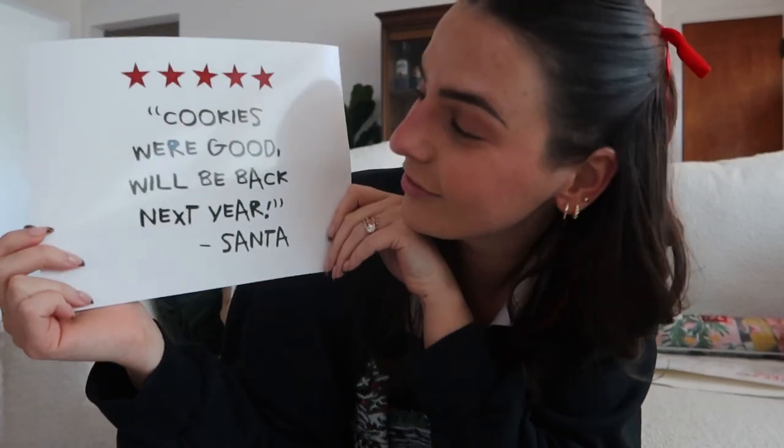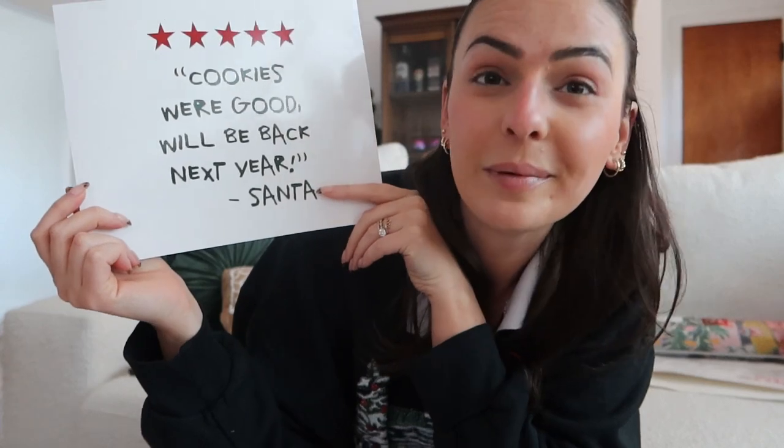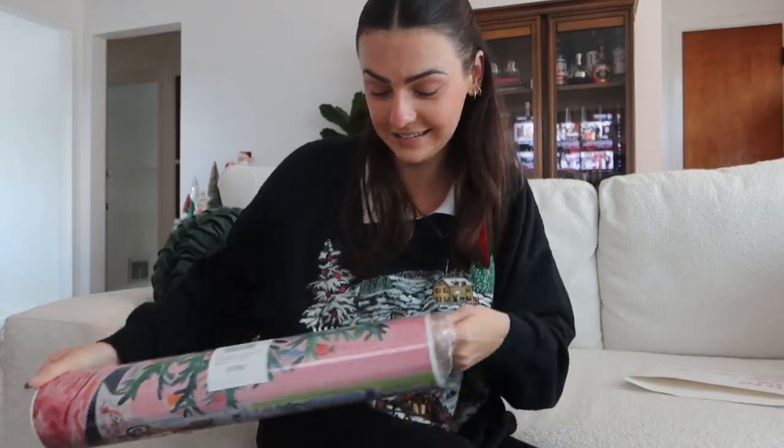This one I got off Etsy, and it's a Santa review that says cookies were good, we'll be back next year, 5 stars. This one was actually, I think, an up and down print, so I just cropped it down and then extended the sides out on Canva. And then I haven't seen the posters yet, so I'm hoping this turns out good too.